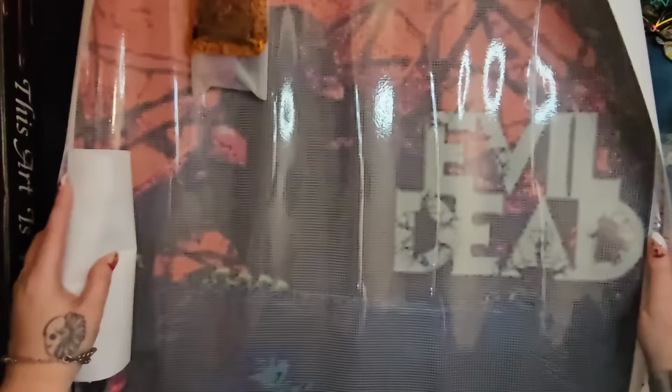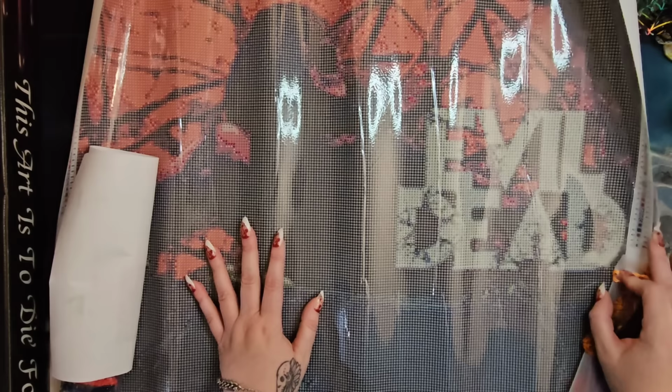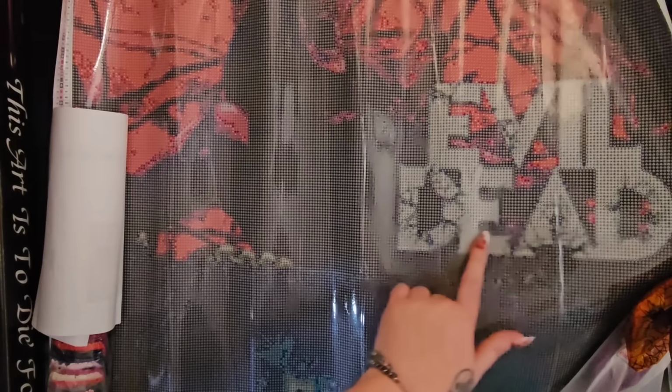But no, this is so exciting. Look. 45 colors on this one, you guys. 45. Oh, I can't even get this all in frame because it's so big. Look. And this stupid ring light. Go away. There. Hopefully you can see that a little bit better. It does say the Evil Dead here. Mushy's gonna bling this in glow in the dark.